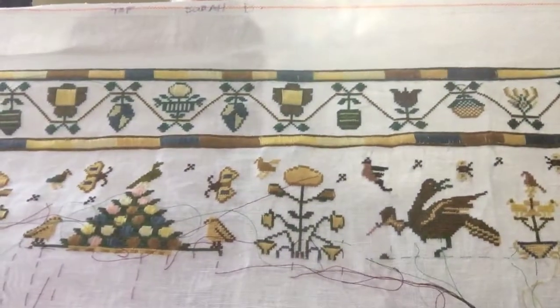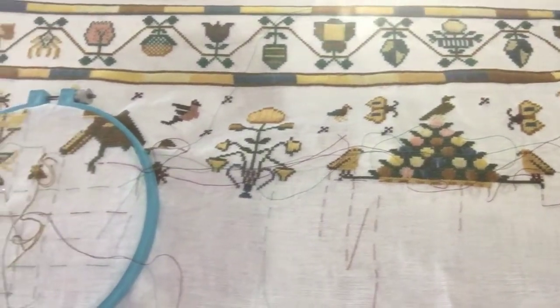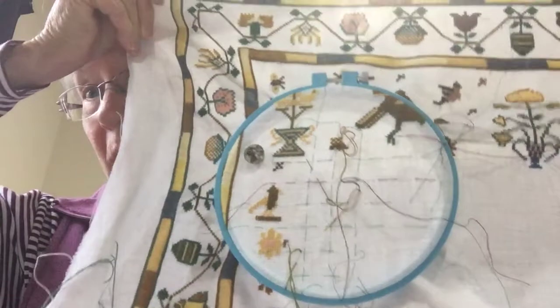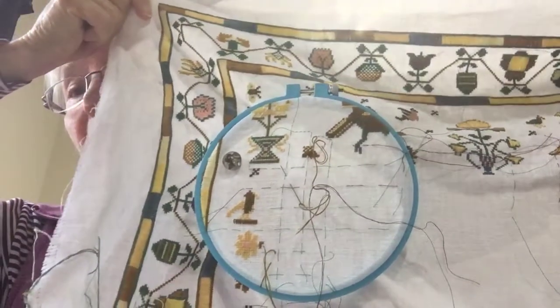So you can see I grid, so you can see the pages, the markings, and I'm very good at ripping out, in case any of you think that I'm absolutely perfect. And yes, I do it on a hoop, and that's just me. I know a lot of other people get shuddered, oh, hoop, you'll stretch it. But it's to be enjoyed, and I do enjoy it.